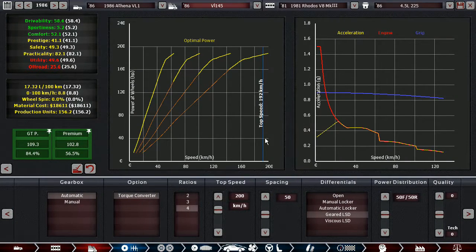4-speed automatic, because I don't think I need to explain why this doesn't have a manual. And the spacing is such that it goes to 100 kilometers an hour in second gear. We have no wheel spin at all, because this is all-wheel drive with a 50-50 split. All-wheel drive just to make it that much more drivable, easier to handle, and more convenient, because this is obviously aimed towards being a family car.